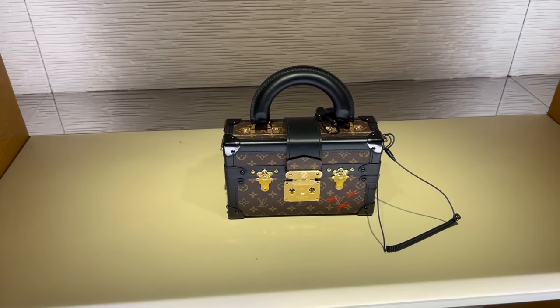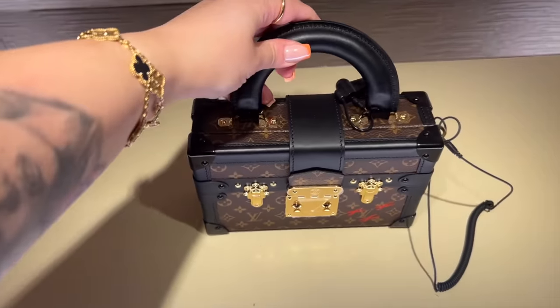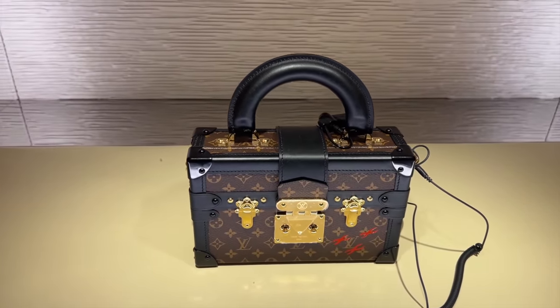The new petite malle, exactly like the one I'm wearing today, but with a handle. Actually, I prefer to put the Samorga strap on because you can take it off. This one you can't take off, it's quite stiff.